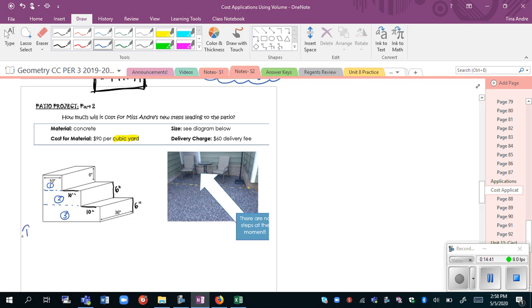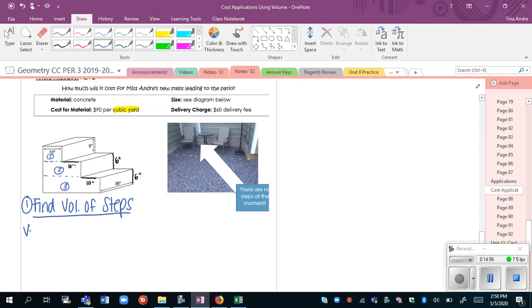So the first thing I need to do is find the volume of the steps. And again, this is in cubic inches, and then we'll worry about the conversion after. So for my first volume here, I'm going to just label these. So the volume of figure 1 is going to be length times width times height. It's just a rectangular prism. So the length I'm going to call 10. The height is going to be 6. And the width goes all the way across here. That's going to be that 36. So basically it's going to be 10 times 36 times 6. It does not matter the order that you multiply these in, but that's going to give me 2,160 cubic inches.